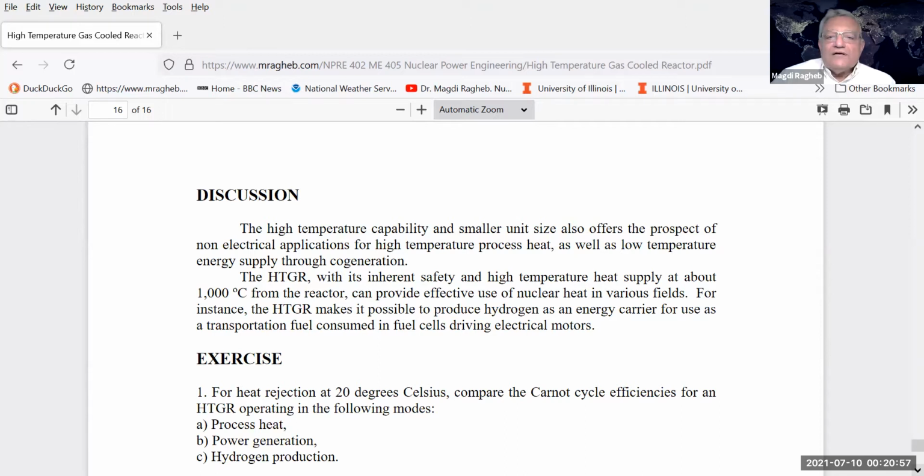So in conclusion, the high temperature capability and smaller unit size offer the prospect of non-electrical applications. For instance, process heat can be used, say, in refineries, or the real need for heat is for the desalination of seawater. The world is facing a shortage in freshwater supplies, especially in arid regions of the world on the shores of deserts like the Sahara Desert, North Africa, or the Arabic Peninsula.